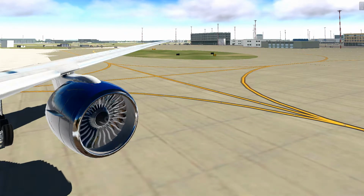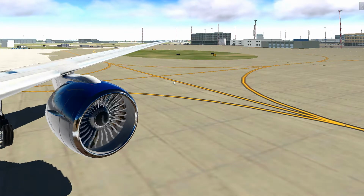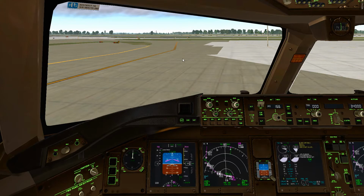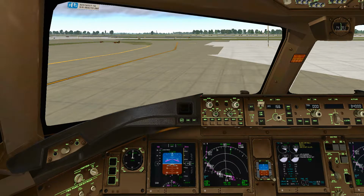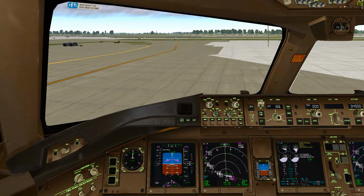But the problem is, of course, with everything open, especially Navigraph, I have 95% of my RAM used, so if I get OOM in X-Plane, then yep, I'm dead. So our departure time for the taxiway is, let's see, 16:32 Zulu.